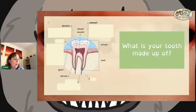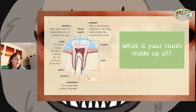But the big one is to say that the crown, the top bit of your tooth that you can see when you look in the mirror, is made out of enamel. And it's the hardest material in the body. So it's not bone, it's enamel, and it protects. It's almost like a big, tough shield, which protects the inside of the tooth.